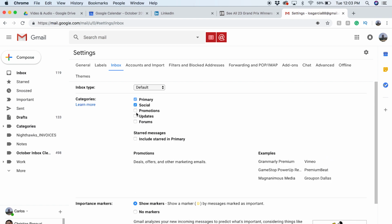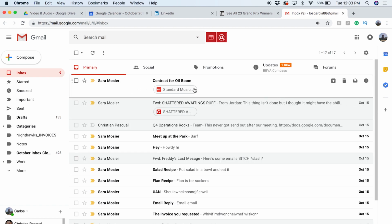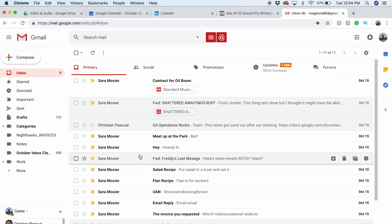But you're going to want to check off all these boxes. Then you're going to go down and hit Save Changes. When you hit Save Changes and it takes you back to your inbox, you'll notice how the number now went from 119 and went down to 9. These are all emails from humans. They're human engagements.